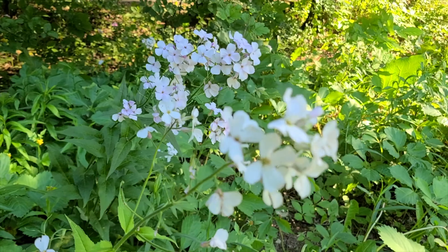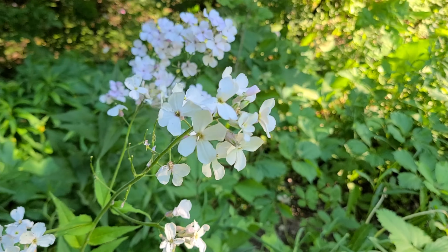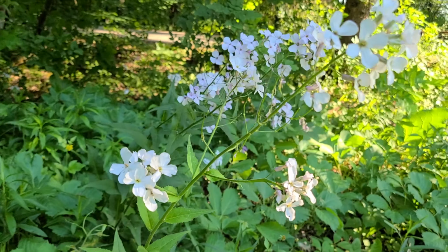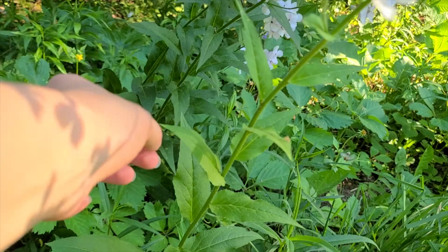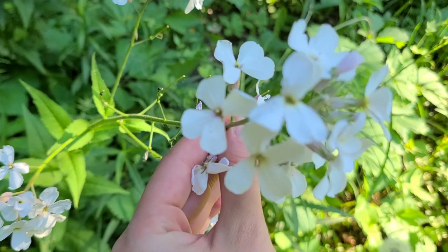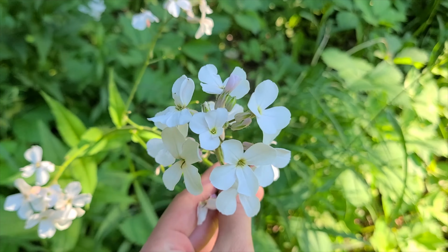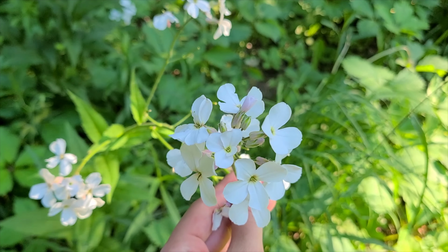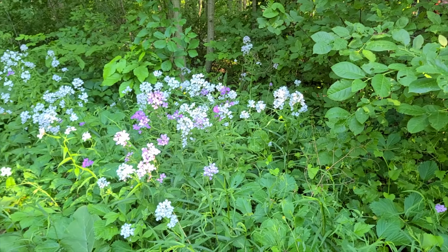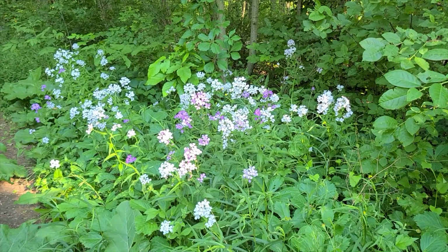I think these are Dame's Rocket, I'm pretty certain. 4 petals, they're from the mustard family. Yeah, I think they're Dame's Rocket. You can see the leaves and the flowers. And they smell really nice. They're usually white or pink. Yeah, we got some pink ones there, if you can see.